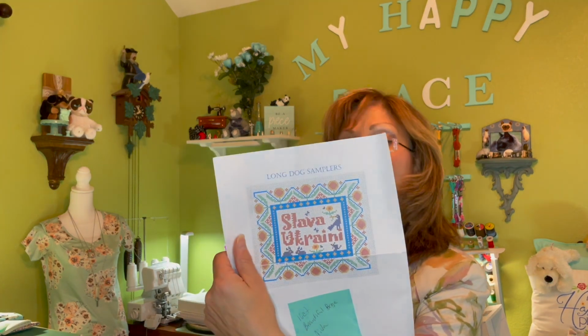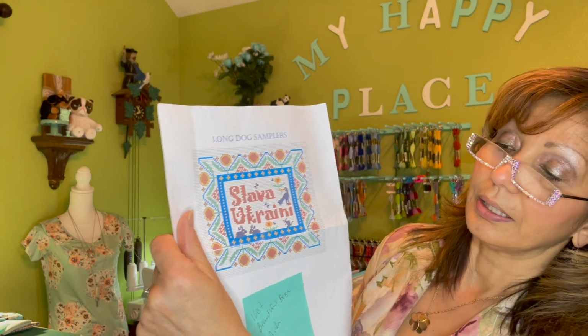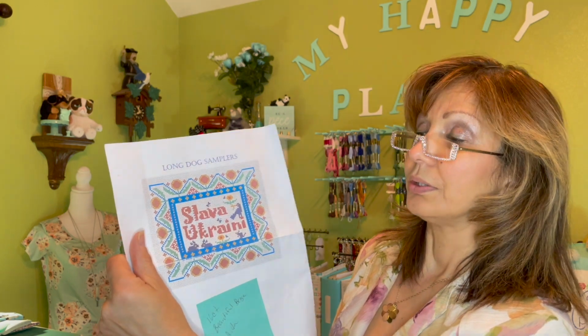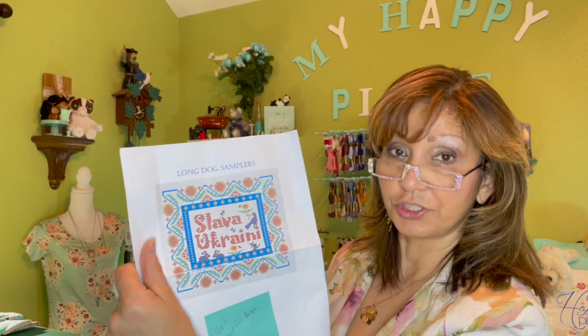I think I shared that I picked this freebie up from Long Dog Samplers. One of the floss tubers, Maria from Cup of Stitches, shared that she was starting a stitch along, a SAL, with this a couple months ago, and I decided to go ahead and start it. And I shared a little bit of what I did last month.